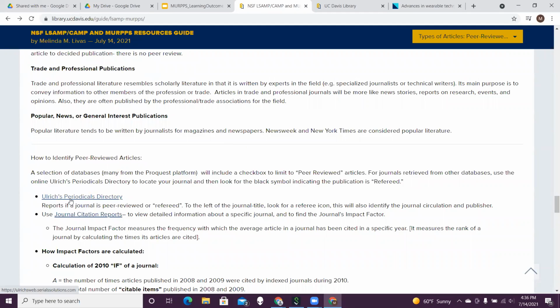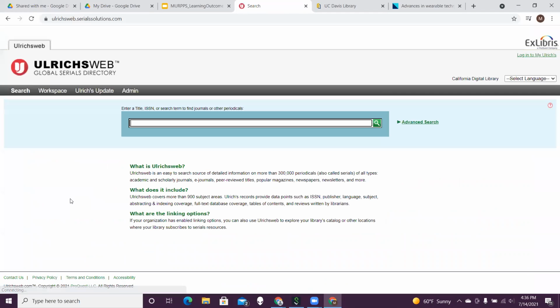So let's take a look at this. Ulrich's Periodicals Directory is a directory that will tell you whether or not a journal is peer-reviewed. This is a lifesaver. You can always Google the journal, find the page where they have the editorial board, and if you see an editor and a list of board members, that tells you, yes, it's peer reviewed, but this is a shortcut. So let's see if the Journal of Neuroengineering and Rehabilitation is peer reviewed.